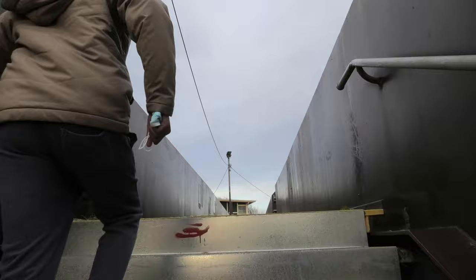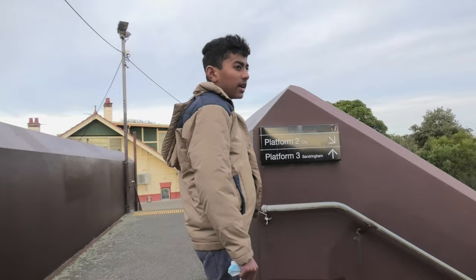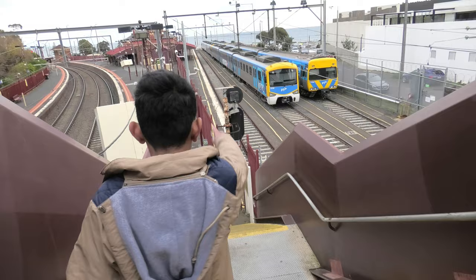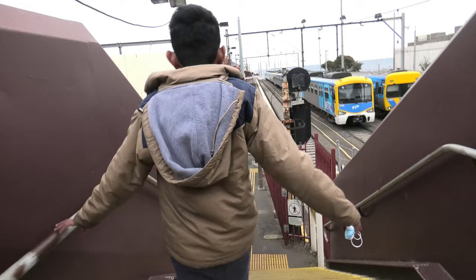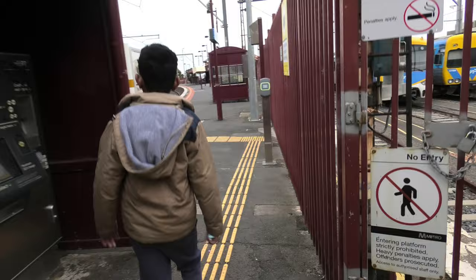Walking through to Sandringham. The Met Line symbol right here used to be here, but it's now phased out. It's now worn out. So on the right side, you can see platform one. Now, platform one is an abandoned platform of the station because it wasn't used for many years, and there's actually no way to access it. But the platform was planned to reopen at a later date.